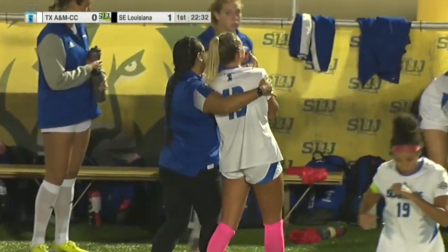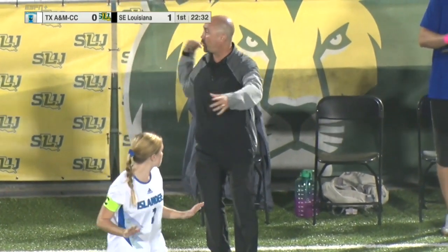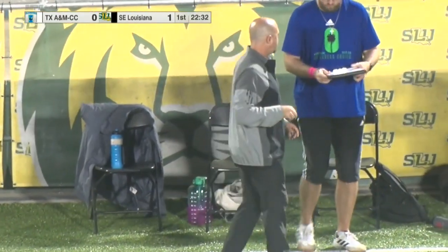Yeah, Lotzer, the attacking midfielder in the middle of the park for Corpus Christi. You see Craig Shaw commanding the troops from the sideline.